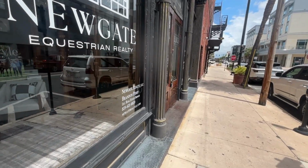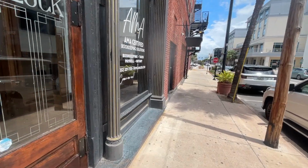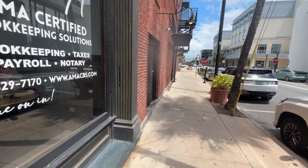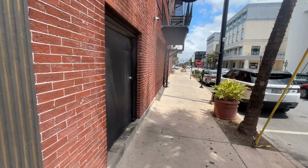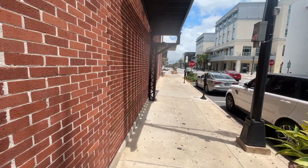Numerous records were destroyed. That included the newspaper files that contained a great deal of the Ocala and Marion County's early history. Many people were left homeless. And that's so sad, so sad.